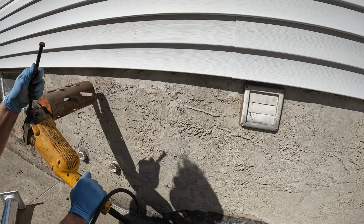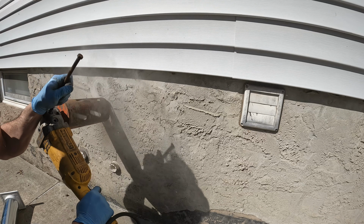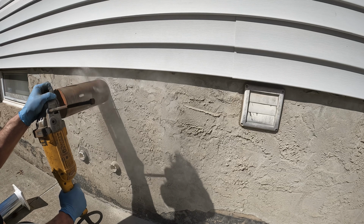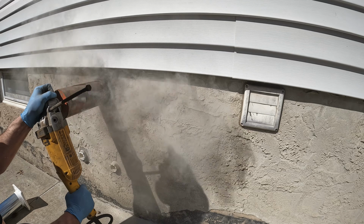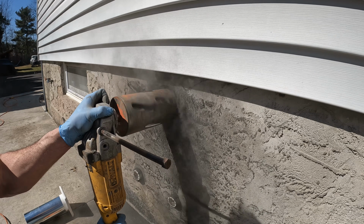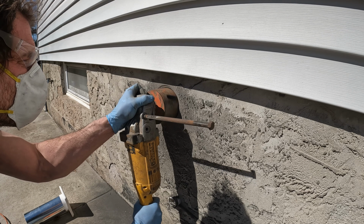This is not going to go smooth, is it? Perfect cut.